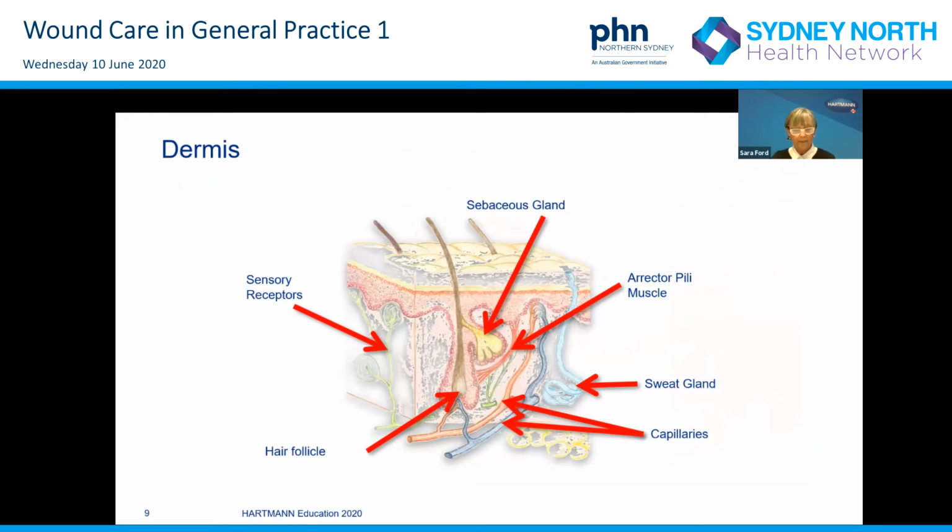The dermis. Within the dermis are a number of structures which allow the skin to function effectively. It's about 2 to 4 millimetres thick, depending on the location on the body, and is thickest on the back. Let's take it from the top here. The sebaceous glands produce sebum, which makes up part of the acid mantle on the surface of the skin, creating a protective barrier to toxins such as urine and faeces.